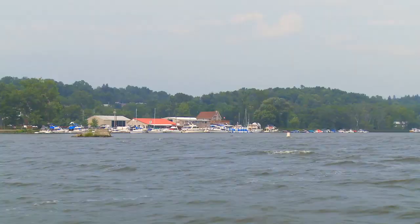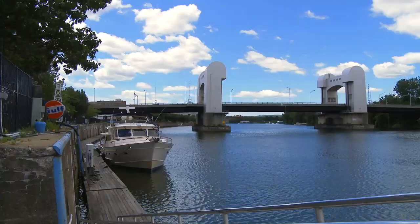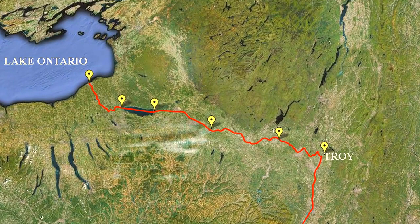We passed an occasional marina, and on the third day we reached Troy, where we made our preparations for meeting the restrictions of the Erie and Oswego canals. After the federal lock on the Hudson, we took the left fork into the Erie Canal, purchased a 10-day pass for $50, and commenced our climb through a series of locks referred to as the Flight of Five. The low bridges started right away.